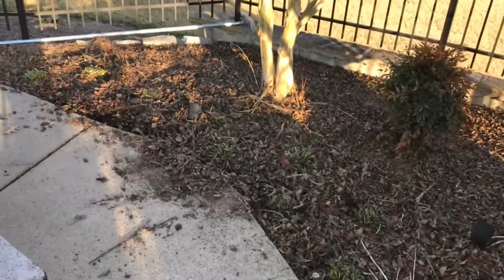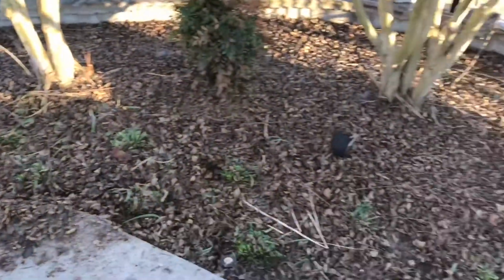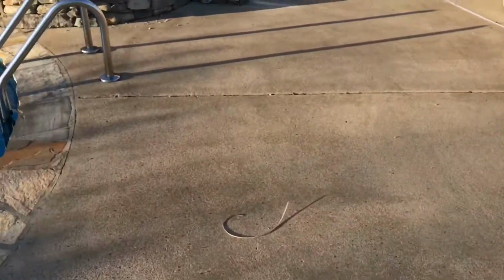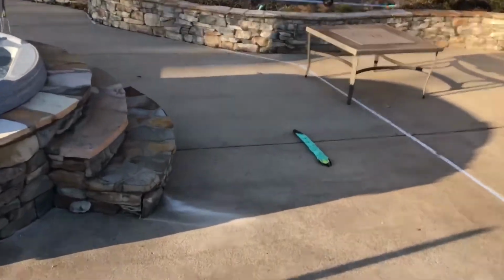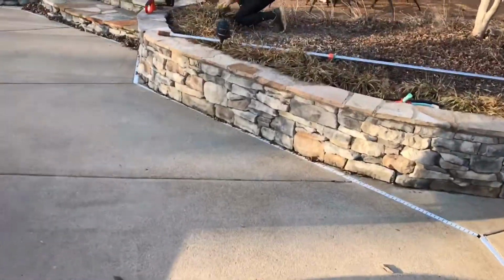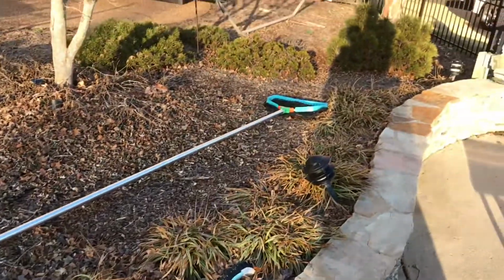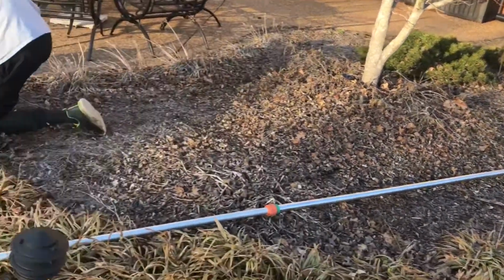All right, guys, we just got done trimming all of these. We're gonna end up getting all the leaves out of here, so you'll be able to see them a lot better once we get finished. But now we're heading over here to this section, and we're gonna be doing this whole strip all the way down. So let's get a time lapse of this, and we'll see you when we are finished.